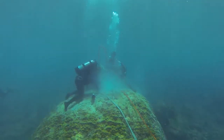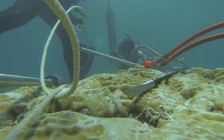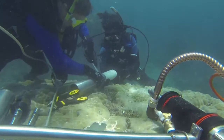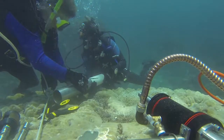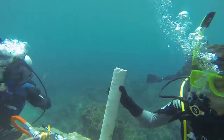The drill extracts roughly 1 meter at a time, and pieces of the coral are pulled out as it drills down. Working underwater is particularly challenging. It takes teamwork, coordination, and special hand signals to successfully complete the job.